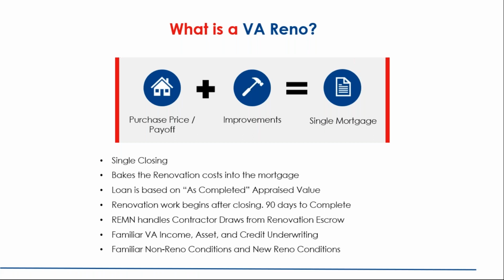Once the loan closes, REMN's draw department will handle the disbursements to the contractor. And if you're a mortgage broker out there, you are not getting involved in this. Once the loan closes, you've been paid, and REMN's draw team will take over.